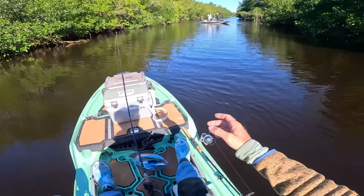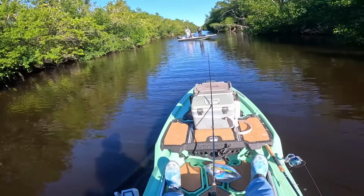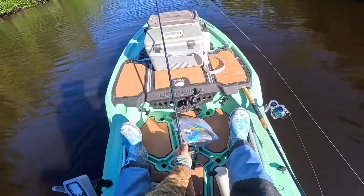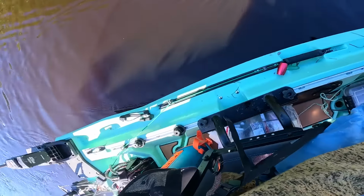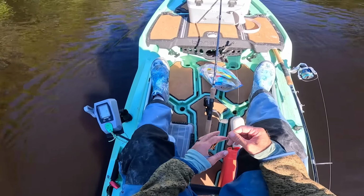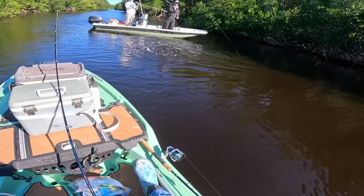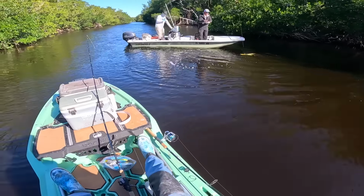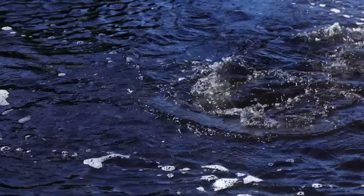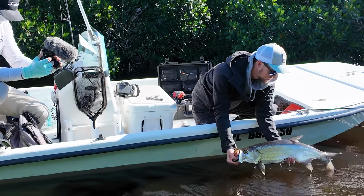Well, pretty cool, guys. Right after I caught that snook, Andrew the cameraman on the rental skiff hooked up on a nice schoolie size tarpon, and somehow I lost my landing net. I don't know what I did with it. I swear I had it, and I swear I put it in the kayak. Nice. Perfect for the light tackle. Nice work, Andrew. Pretty little tarpon.